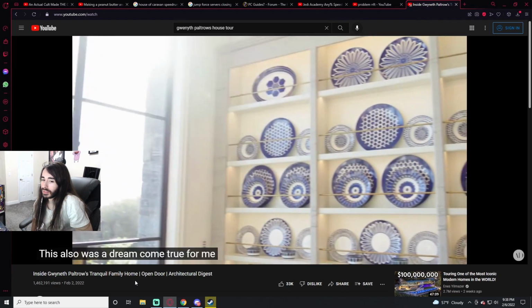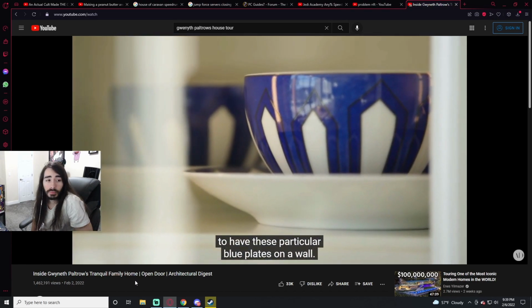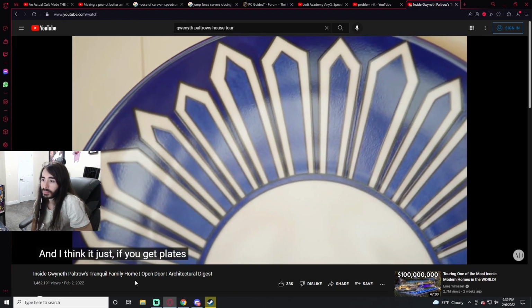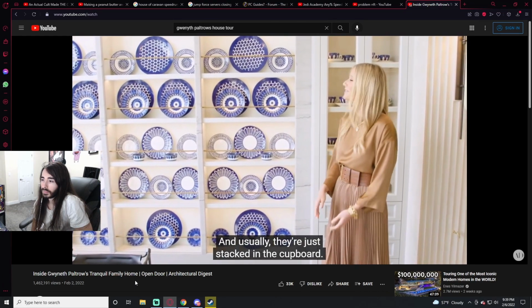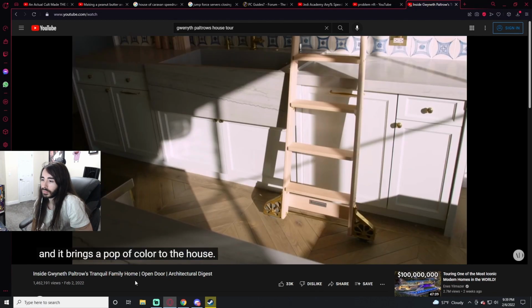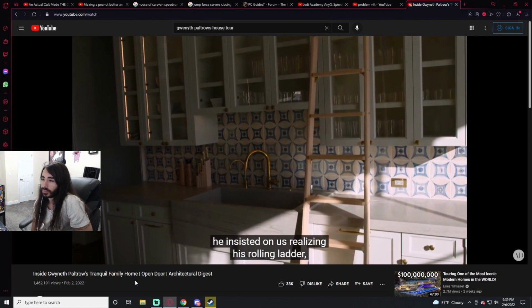Very easy. This also was like a dream come true for me to have these particular blue plates on a wall. If you get plates that have a beautiful pattern, you want to see them, and usually they're just stacked in the cupboard. So we did this plate wall, and it brings a pop of color to the house. And then Stephen, the architect, he insisted on us realizing his rolling ladder, which I love.